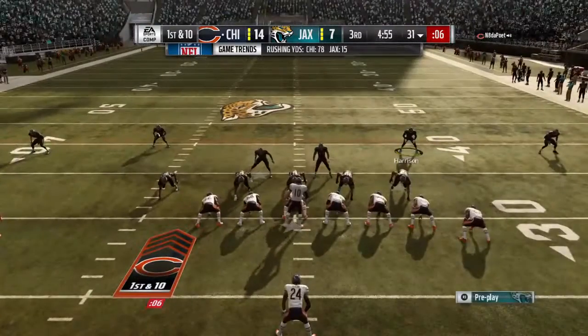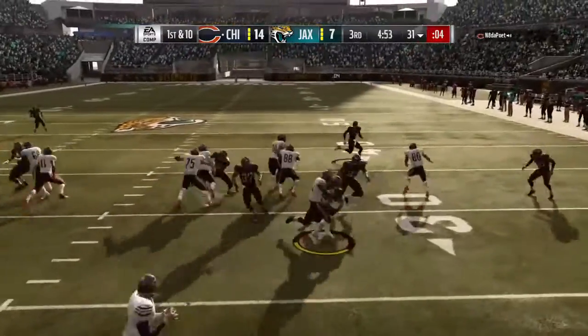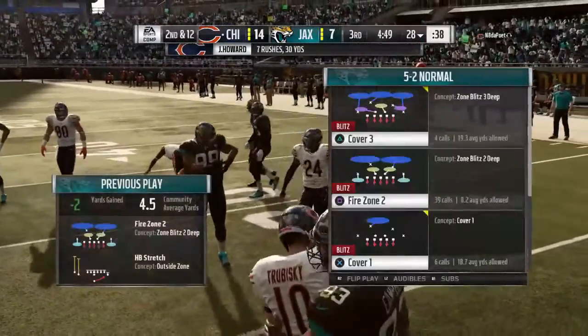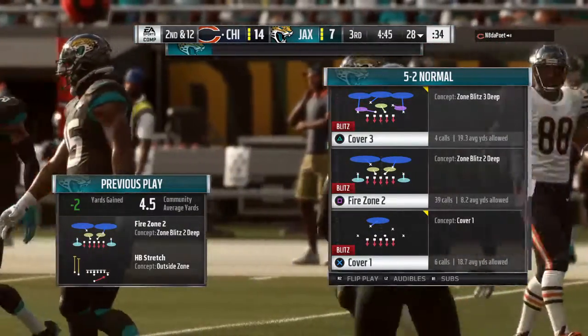Trubisky brings the Bears up first and 10 at the 31-yard line. They'll begin the drive with Howard. And he'll lose yardage here, going down back at the 28. That's going to go as a loss of 2, and it'll be second down.